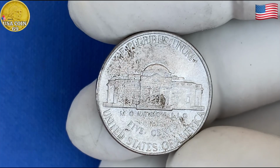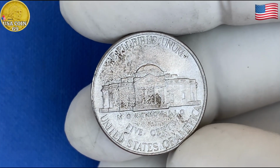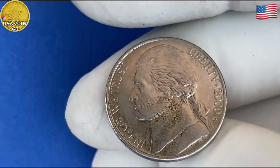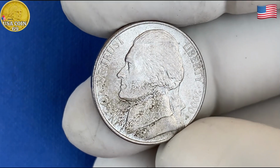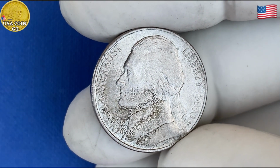$35,000. It's hard to believe that a 5-cent coin could be worth so much, but this is the magic of coin collecting. With the right combination of rarity, condition, and historical significance, even the most modest coins can turn into incredible treasures. That's what makes coin collecting such a fascinating hobby. You could have a small fortune in your pocket without even realizing it.